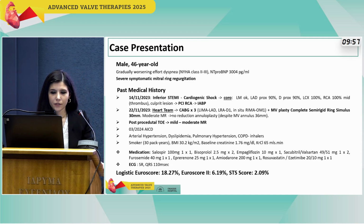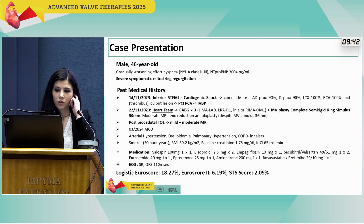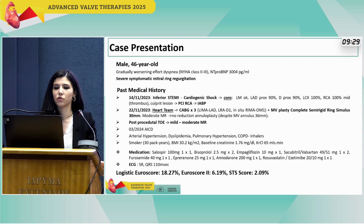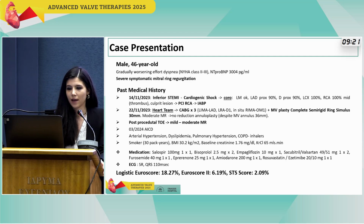His past medical history includes inferior STEMI, complicated with cardiogenic shock, for which an intra-aortic balloon pump was put, and then an urgent coronary angiography was made, revealing severe proximal stenosis of the LAD and diagonal branches, and complete occlusion of the LCX and the RCA, which was the culprit lesion.